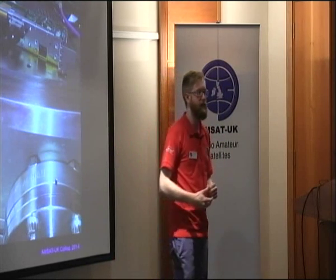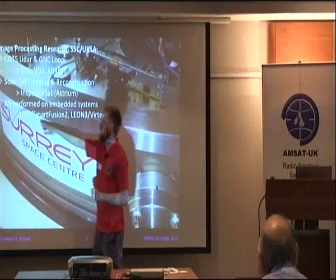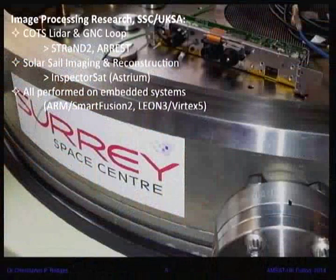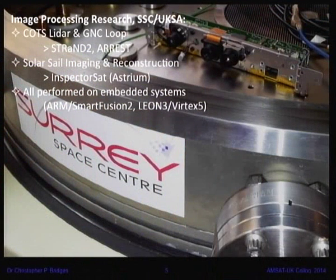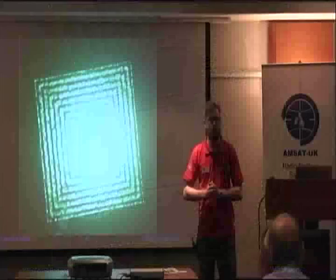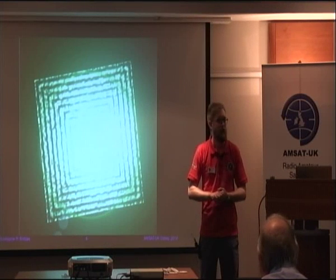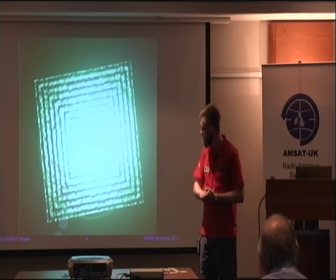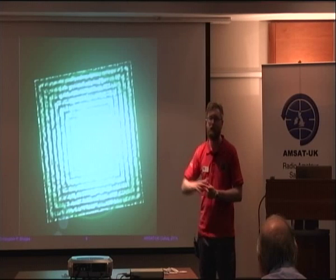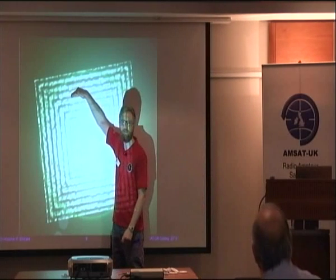We were looking to model that and see whether we could put all these systems onto embedded platforms. We looked at embedded ARMs, SmartFusion2 FPGAs, but also more classical LEON3 Virtex systems that we would find at ESA. So one of the things we did was to model and simulate the actual sail itself. This is a synthetic image of what you would get at a range of 1 kilometre with a 5-degree field of view camera, imaging a sort of worst case system.